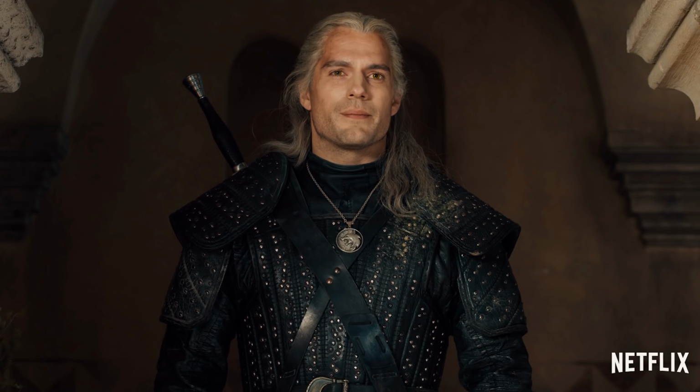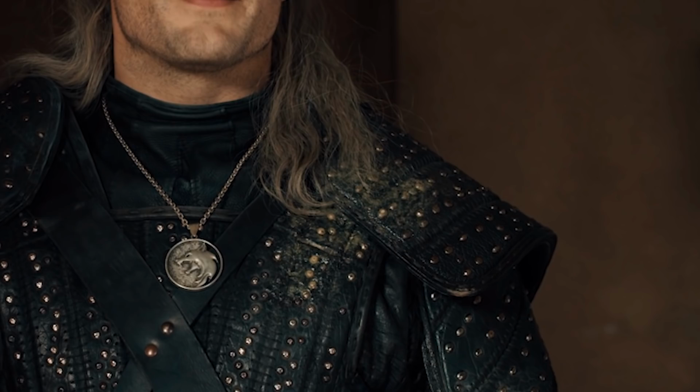What is this on the armor? This bile could be from a monster, or did someone throw up? I don't know, but it's definitely after some fight.